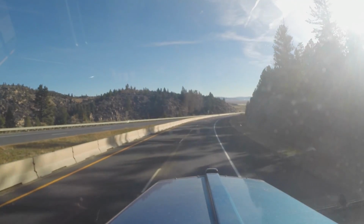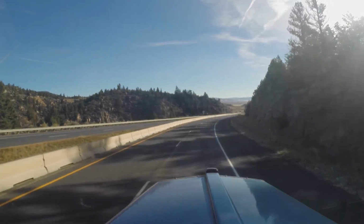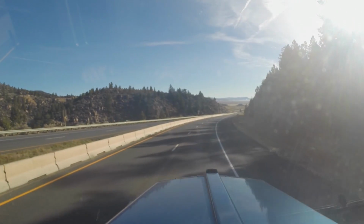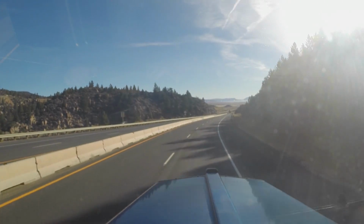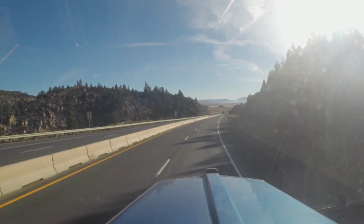Braking around the corner here, this is where you're almost to the bottom. The end is in sight. At this weight, though, I really don't want to let it ramp up yet because this thing is going to pick up speed really fast.